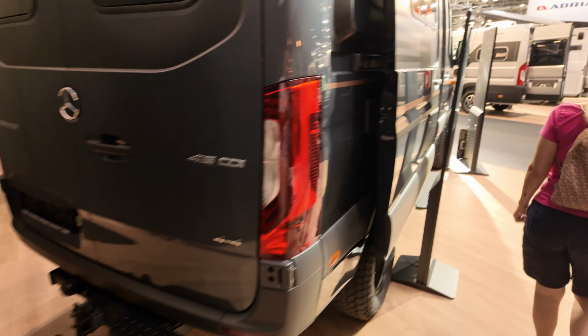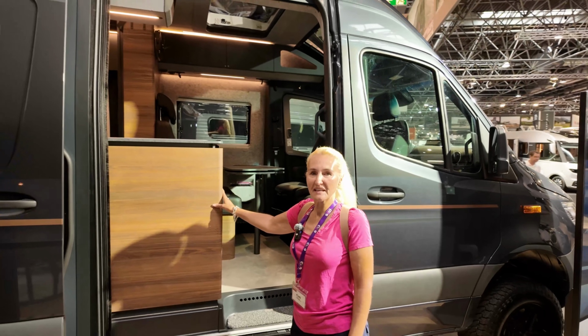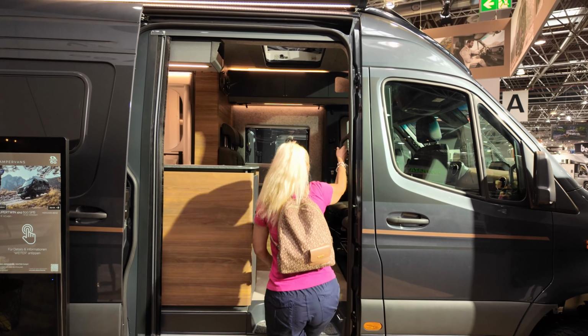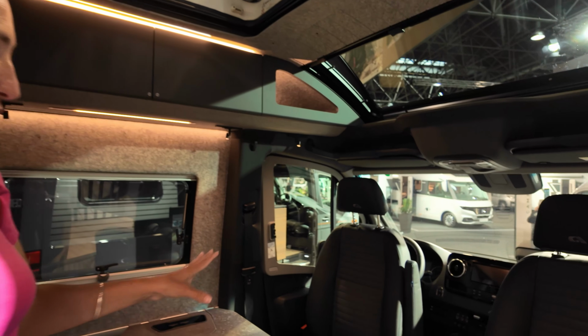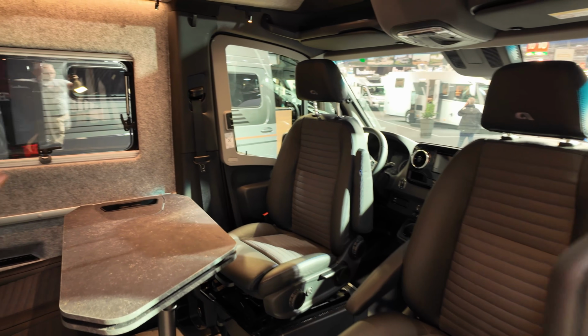Let's have a look inside. So coming in, first of all, you can see this nice finish on the wood. The interiors of these are absolutely beautiful. So let's go and take a look. I'll clamber in. The sliding door, I believe, does have an electric function to it. Coming in, this is the fabric choice. I believe you've also got a choice of fabrics available again on this model.